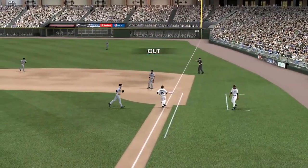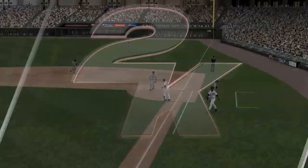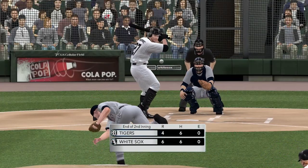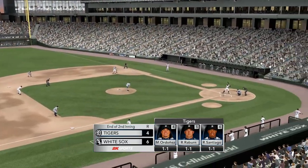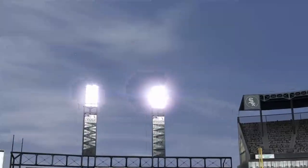And he'll step on first to retire the side. They come from behind to take the lead, a three-run inning. The White Sox leading now. They've got the momentum. Cleanup batter, you're up next.